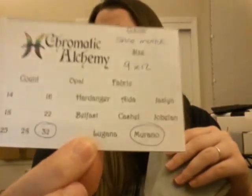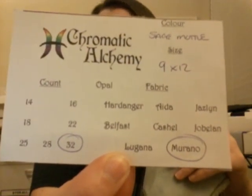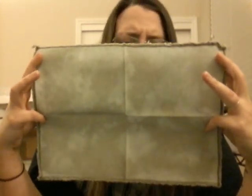And then her, I say her bratty self, because this was a fabric she had. It was pre-made, I think she was testing it for her sage color, and I said that I wanted it and told her just to put it aside till I ordered more. Well, she didn't do that. She sent it to me just with my other stuff. It is 32 count Murano, 9x12. It's sage model, and there you go. It's actually pretty true to picture.